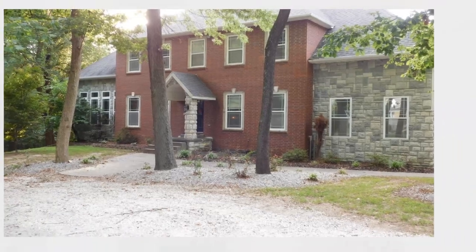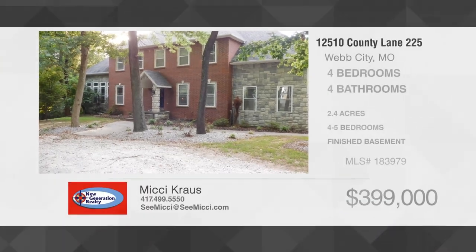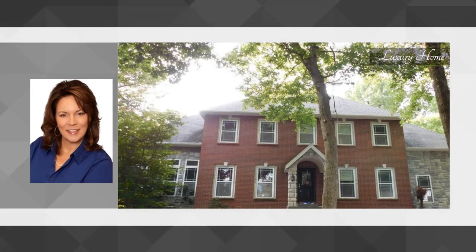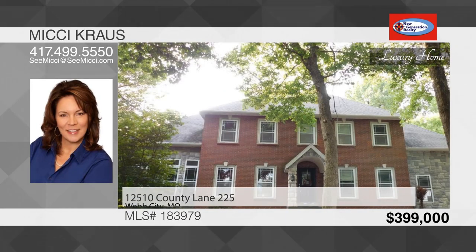The funds and your toothbrush. This beauty is being sold at this price completely furnished. This house is sitting on 2.4 acres in Webb City School District. This house is lovely. The minute you pull in the driveway, the mature trees create a feeling of privacy.